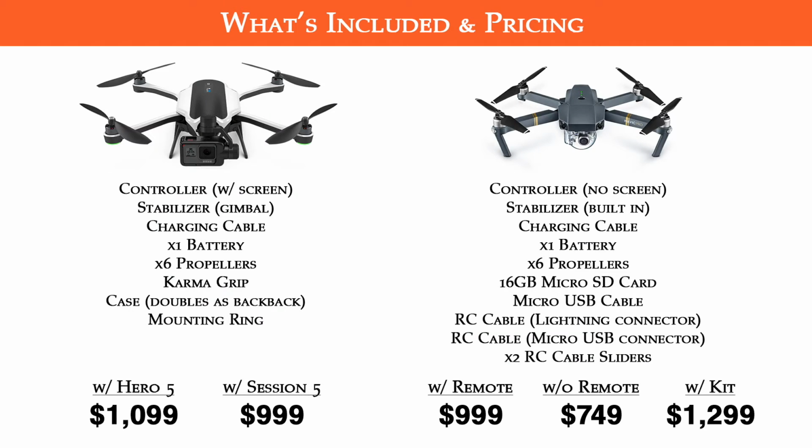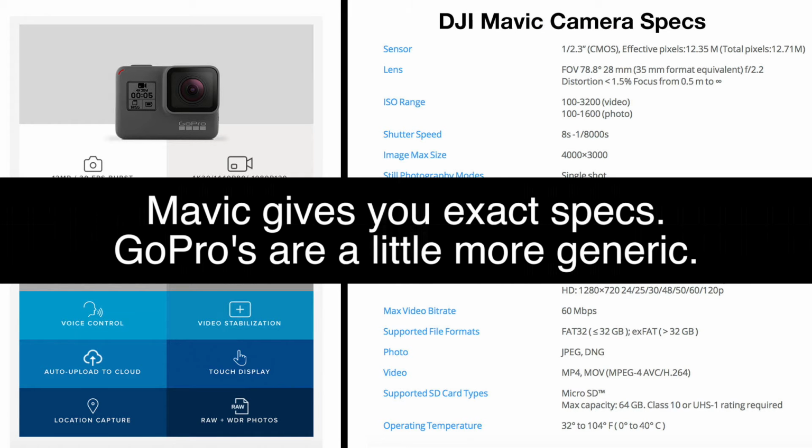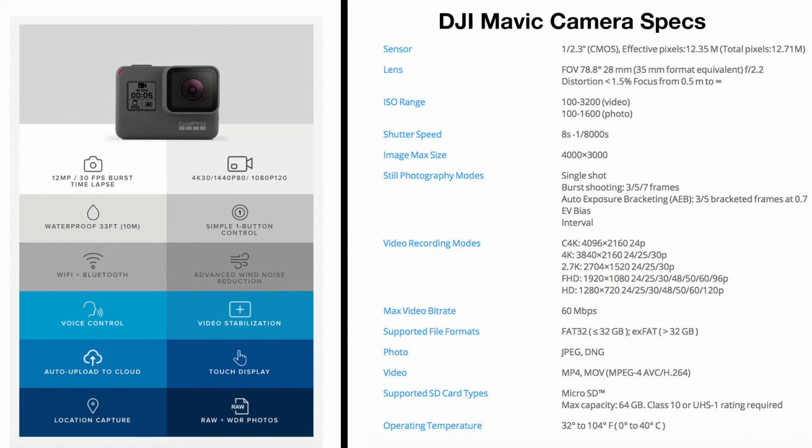Now, if you look at the pricing on this, if you want the Hero 5, it comes in at a little over $1,000, $1,099. If you want it with the Session 5, it's just under $1,000, $999. Comparing the two cameras is a little hard to do. They don't give you the exact specs on them, but they are fairly close.